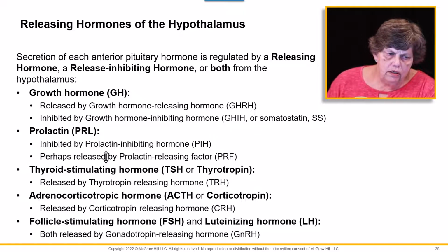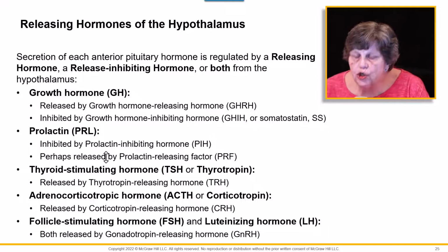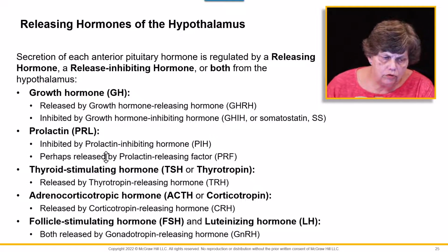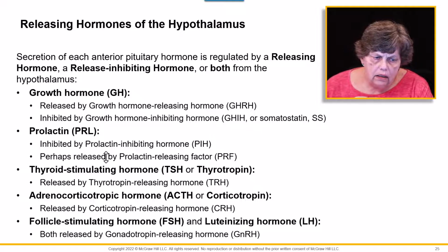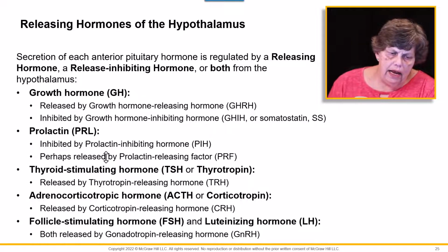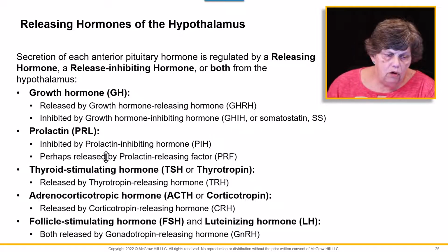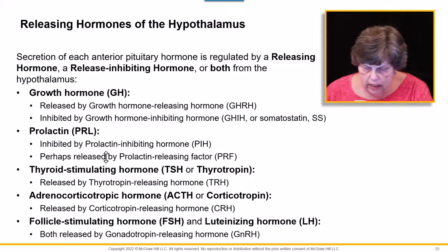Also released from the pituitary is ACTH, sometimes called adrenocorticotropin, adrenocorticotropic hormone, and that is released by corticotropin releasing hormone, again, from the hypothalamus. And then you have gonadotropin releasing hormone, and that will cause the release of follicle stimulating hormone and luteinizing hormone.